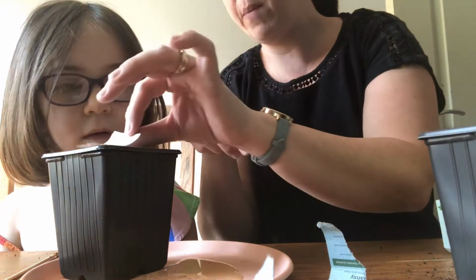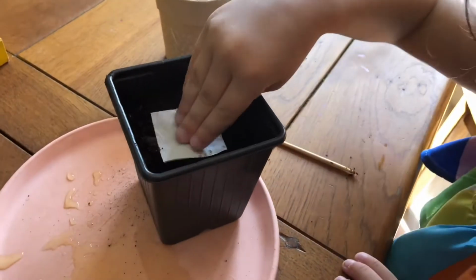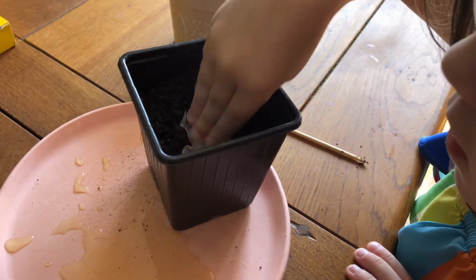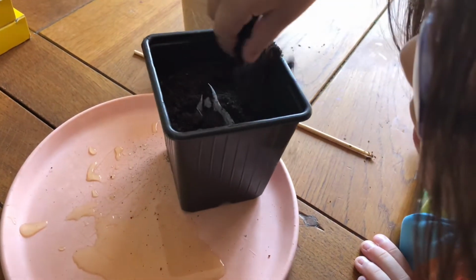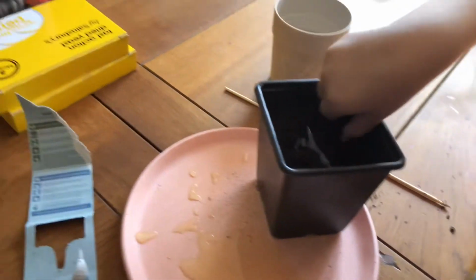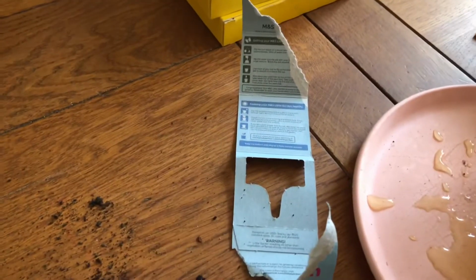So I think you just have to put the paper in and cover it up with a bit of soil. So do that for me. Right, so put that in, push it down a little bit, and then cover it up with some soil. So you can't see it? Yeah, do you want some more? They're a bit fiddly, these things, aren't they?